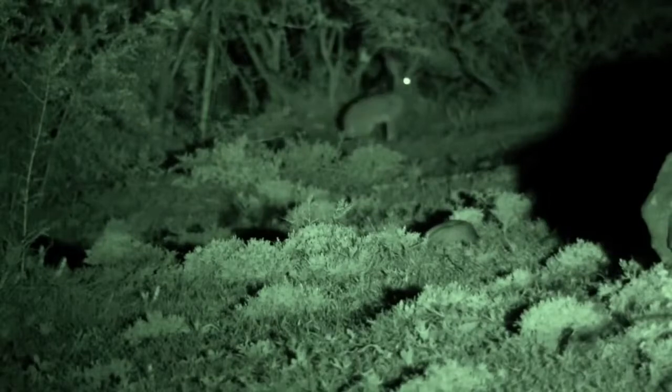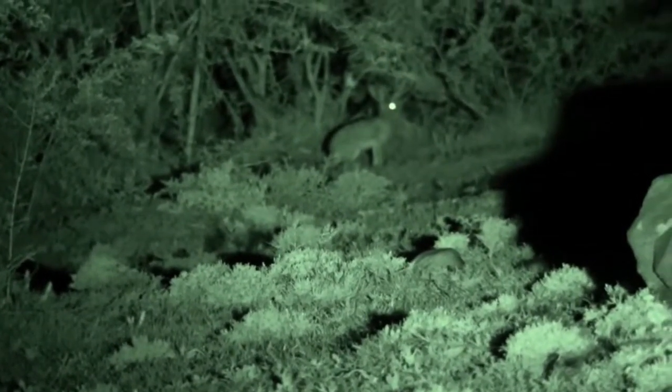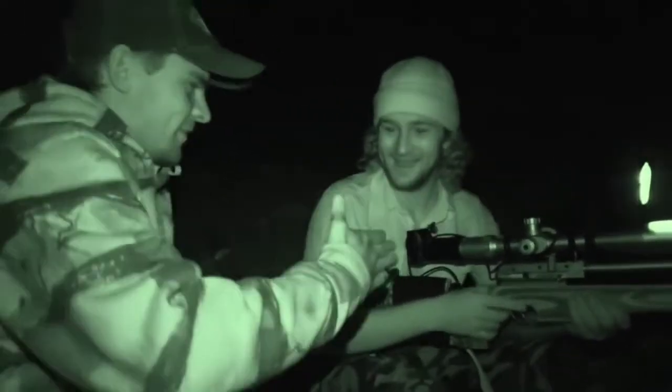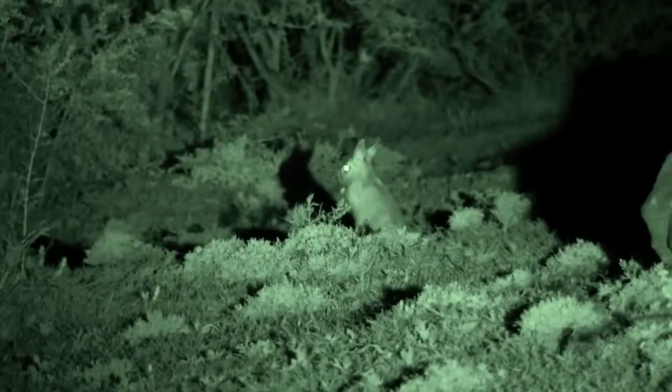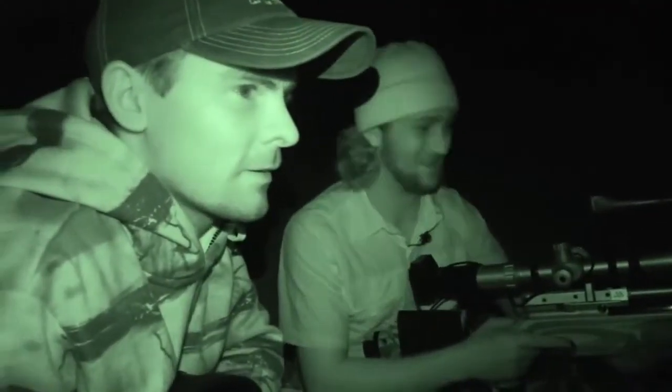I finally got that second spring hare I've been looking for. A scrub hare moves in right behind him, but we leave it for another night. Nice. Nailed him, eh? Well done. Thanks. Good shot. Nice. Just as we thought they weren't there anymore, we spotted that one, managed to sneak up close enough for the shot. Just as we thought the night was over, we managed to get the last one. Super stoked. Let's go get him.